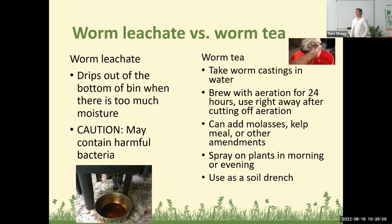When you say brew it, you're not talking about heating it up, it's just... Yeah, we're just putting it in a bucket of water and just letting it sit.